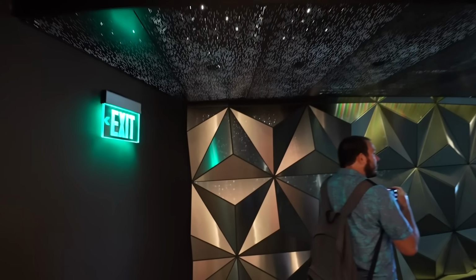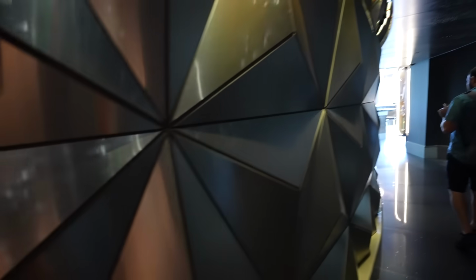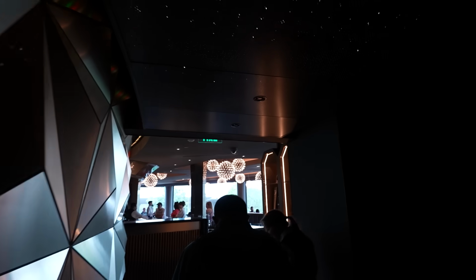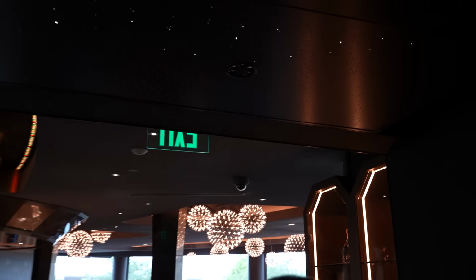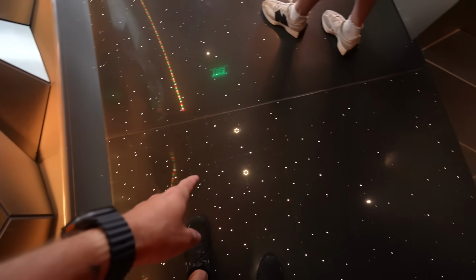Look at this. So this is where he said that this is the only spot that you can touch Spaceship Earth. Look at that. Ooh, I bet it gets so hot, not in here, on the actual outside. Yeah. Hidden Mickey. Oh yeah, hidden Mickey. So we're outside the interventions area. Oh, how fun. Yeah, it's the fiber optic light.